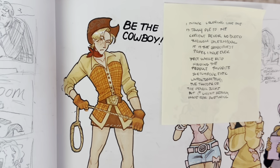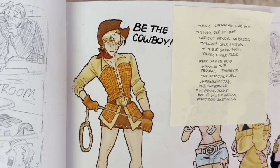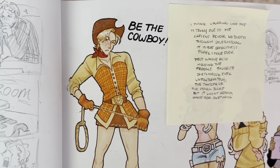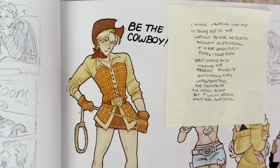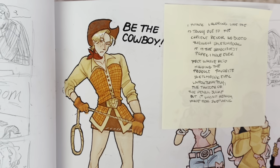I did have a Crescent Render sketchbook where I used hairspray in it. And that's a really old one. And I did use hairspray on those sketches. And it does turn the paper yellow for a second.